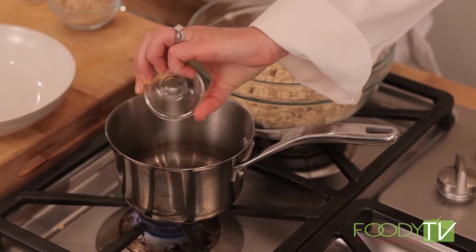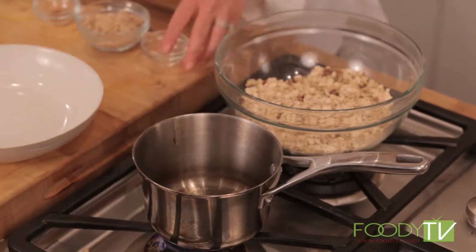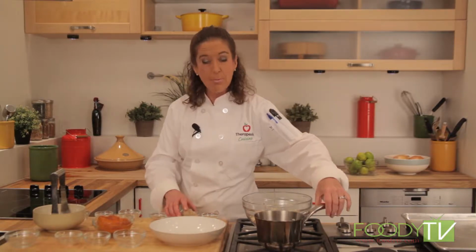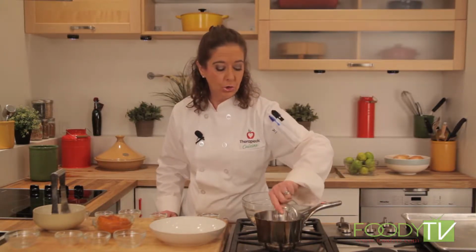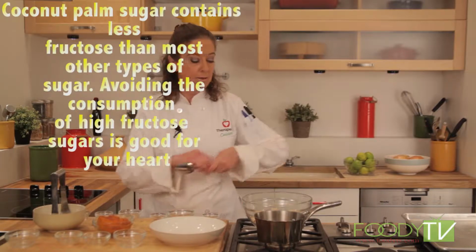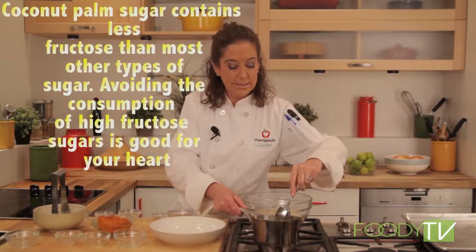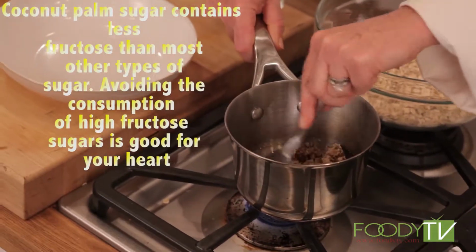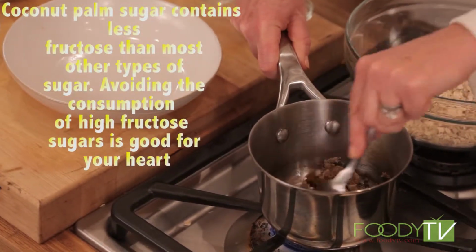Meanwhile, I'm going to make some liquid syrup here. We're going to start with some hazelnut oil. Hazelnut oil is a wonderfully toasty tasting oil. It's got a high smoke point. I'm going to melt some of my coconut sugar into the hazelnut oil. Now, coconut sugar is full of minerals. It's a little healthier of all the sugars.